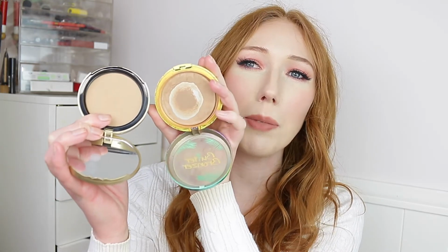But there's not much difference with the shades. The Physicians Formula one is a little bit deeper than the Too Faced one, but I feel like the Physicians Formula one blends out better.